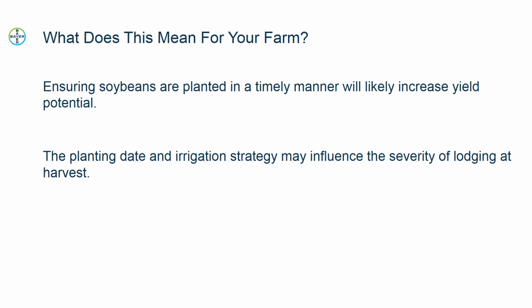What are the key takeaways for your farm? To ensure optimal soybean yield, it is important that we are getting those soybeans in the ground in a timely fashion. We want to be thinking early to mid-May. Planting date and irrigation strategy may influence the severity of lodging, so we also want to be mindful of that and understanding how our specific product interacts with planting date and irrigation strategy.